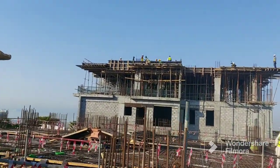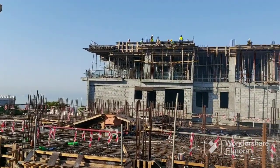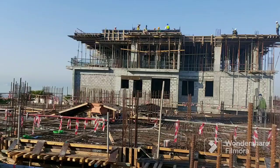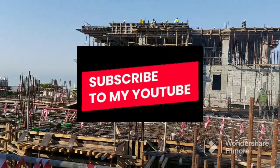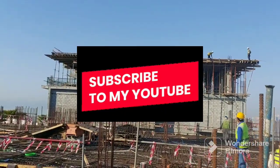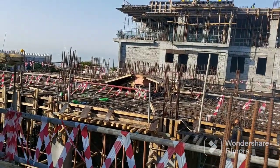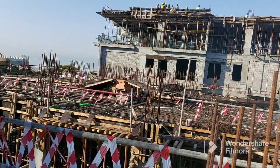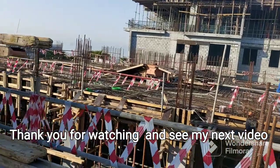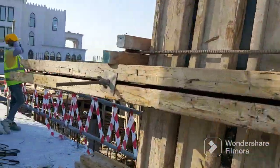That tall building, guys, is Villa 48. Almost done, guys. Villa 48. Hello, where's the safety belt, huh? Belt. Yeah, now they are wearing a belt.